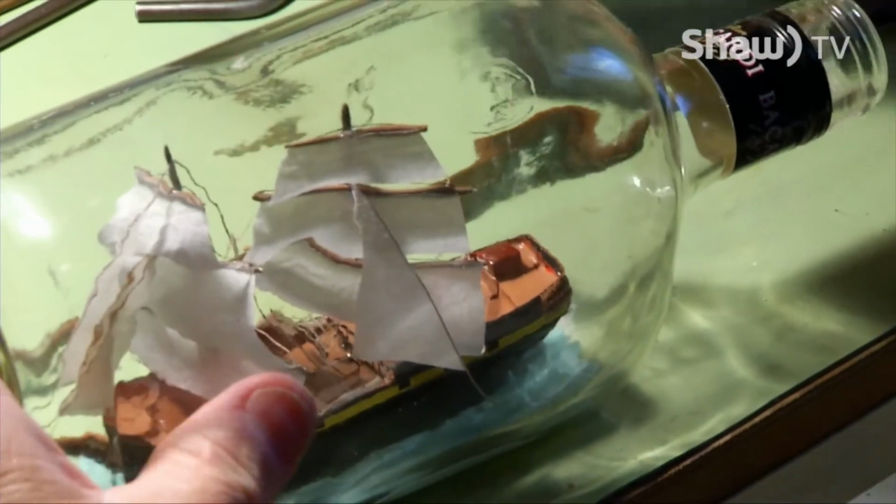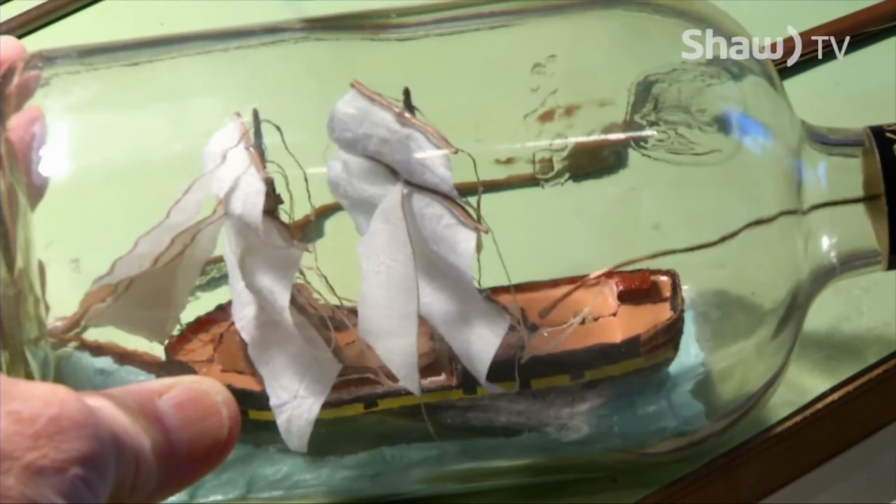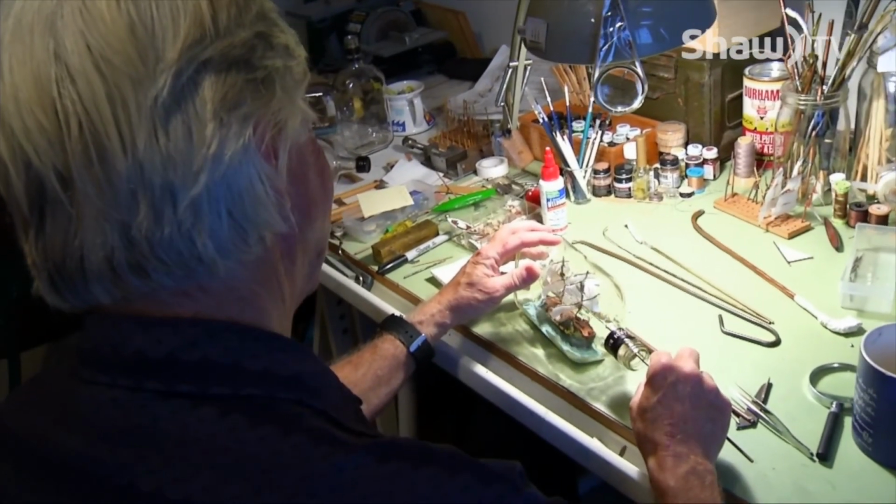Next time you spot a ship in a bottle, pause and take a moment to escape back to an era where life was a little slower and creating things with your hands was a time-honored art form.